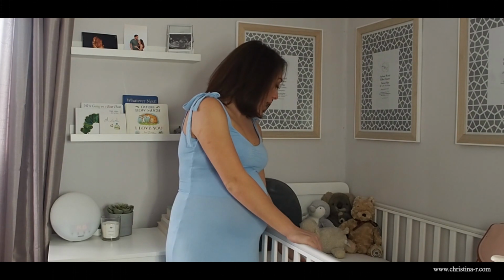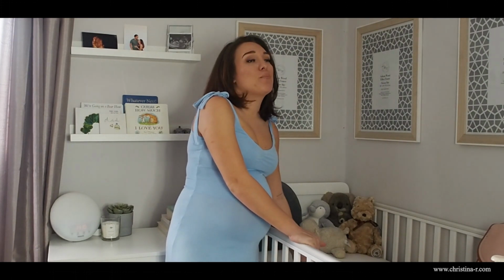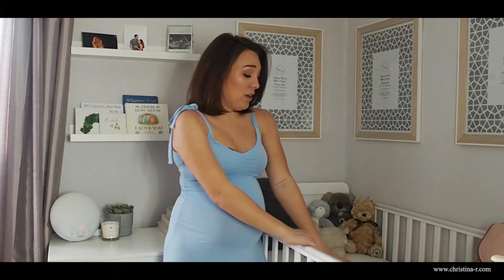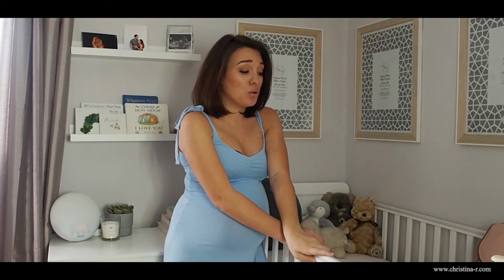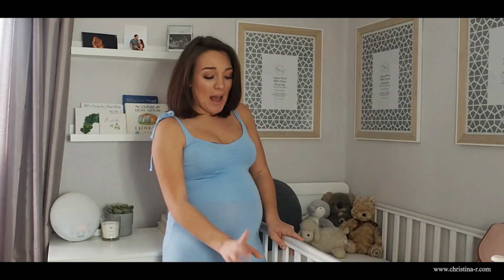The bedding we have is again also from Mothercare. We have bedding from all over the place. So some of it is gifted from my grandmother and other people, and some of it, this blanket is from White Company. We have some bits from just like the supermarket stores, just loads of different items, and we actually store them under the cot bed, so I'll show you that in a little bit.